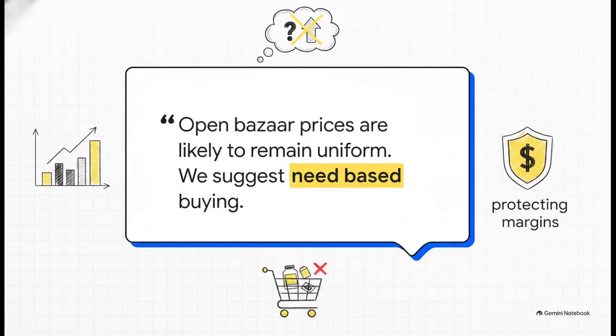Which leads us directly to the ultimate purchase opinion from Polymer Bazaar. Quote, as there was no spurt in demand, open bazaar prices are likely to remain uniform, so we suggest need-based buying. It is incredibly straightforward advice. Protect your margins, folks. Do not speculate on future price hikes right now. Stick strictly to need-based buying until a genuine, undeniable demand spurt actually materializes in the data.